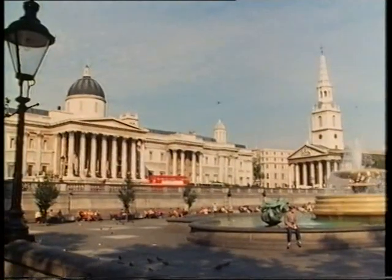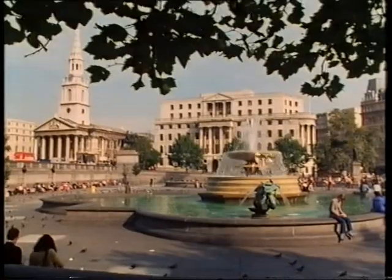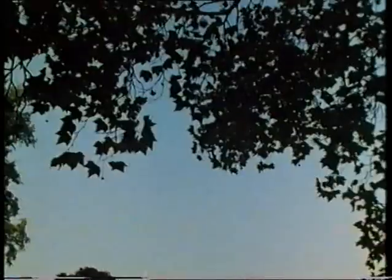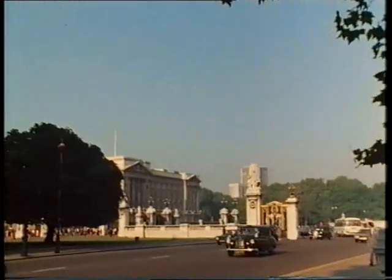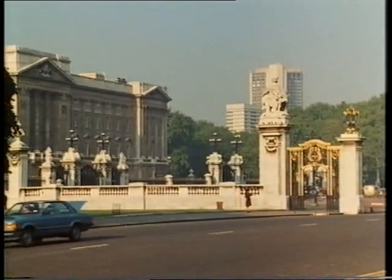The National Gallery, next to St. Martin in the Fields, looks out over Trafalgar Square with its fountains, a famous meeting place. The Queen's official residence in London is Buckingham Palace. Originally a private house, it's been the home of kings and queens for over a century.